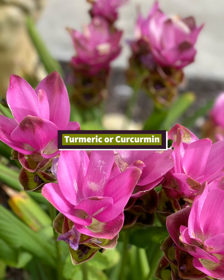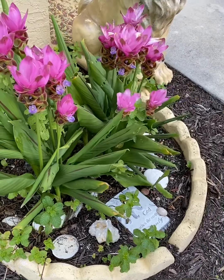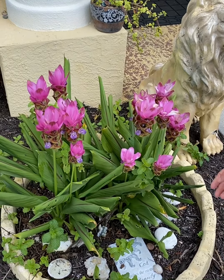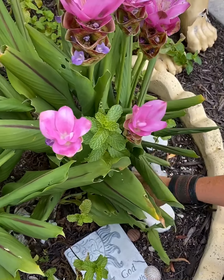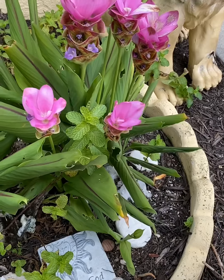And this is Curcumin, and it's actually really dry right now. It's been super hot. We really haven't had a lot of rain, and this plant here is really good for inflammation, and it's part of the ginger family, and you would harvest the roots. I use these mainly for just a showcase plant. This is a very nice showcase plant too.